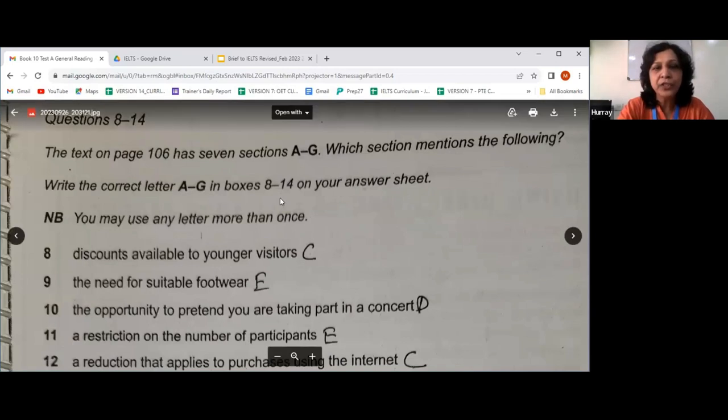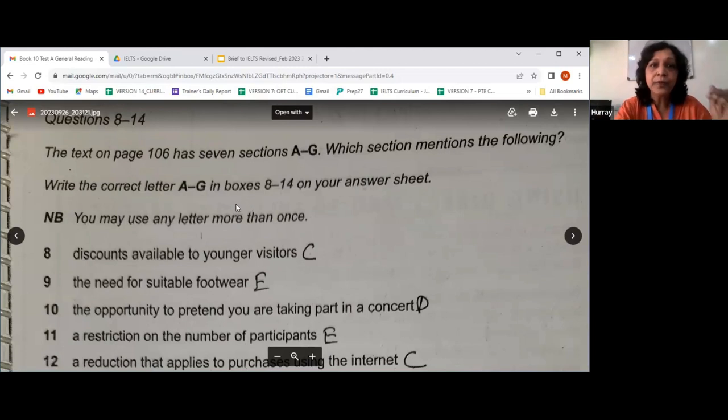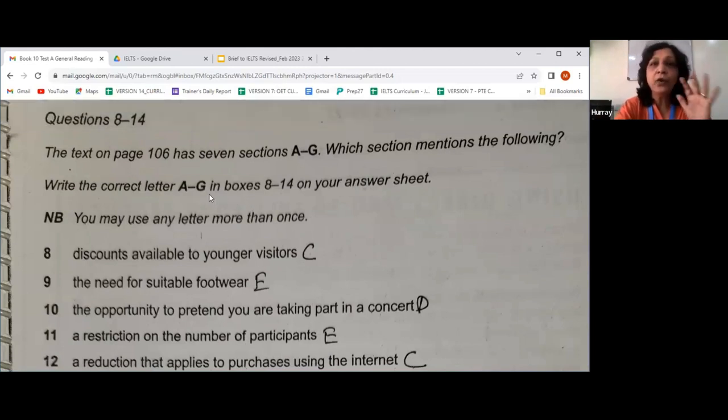Matching information. They give you questions, and they're asking from which section or which passage, A to G, does this information come from? Where is it extracted from? Write the correct letter. So please note that you have to only write the letter and not any words. You have to write the letter A to G. So out of these 7 paragraphs, you just write the letter A to G next to that corresponding number. So 1 to 7, we have done true, false, not given.